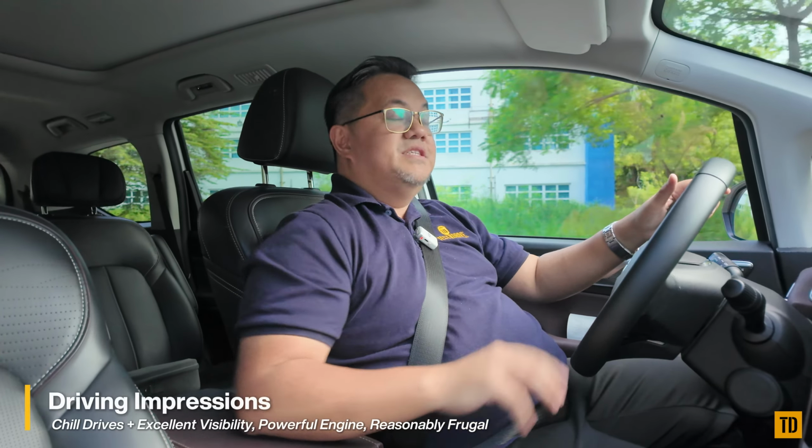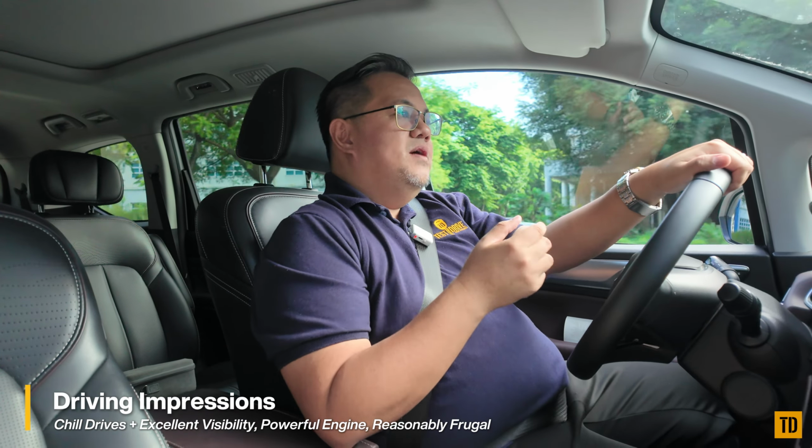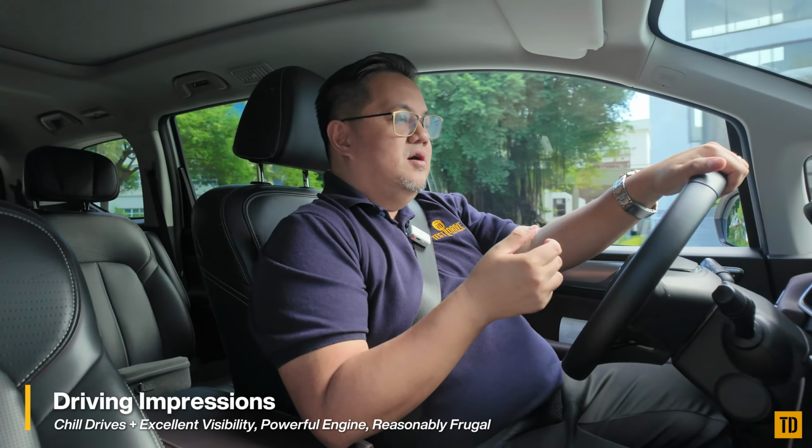Okay guys, we're gonna mix things up by starting with the driving muna, no? So for me, when I'm looking for a family car, the first thing would be yung visibility. So itong M6 Pro, ang ganda nung glass niya dito sa harapan. It's very easy to see out. Tapos side mirrors is actually pretty well sized here. Tapos yung mga salamin mo on the side, it's also pretty big. It's very easy to see out.